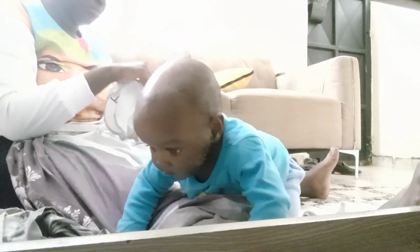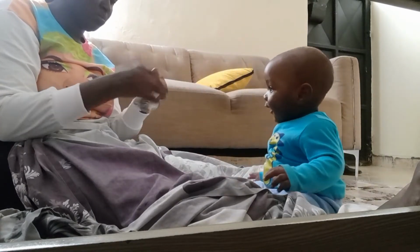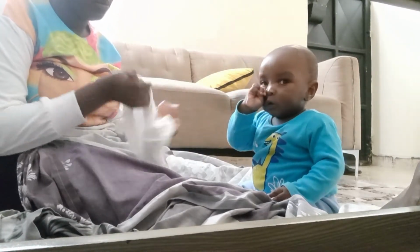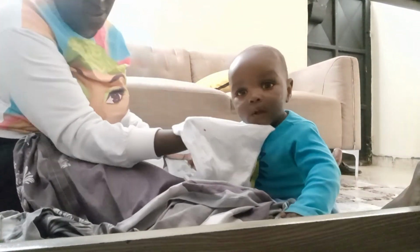And after that, now I have to remove the bib and also wipe his mouth, because you could see the porridge was all over the mouth. Just wipe him slowly, and then I put the bib aside. You can see even right now he's full. He's feeling like sleeping, I know, because you know porridge is heavy.